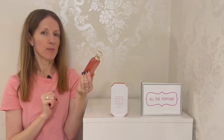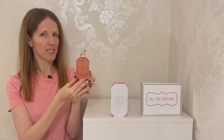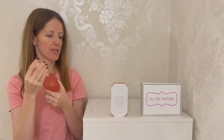This is Eden Sparkling Lychee 39. I have a little appreciation for the number 39 right now in my life. And that's how many formulations of the juice it took for Mona and the team to feel like they had the perfect scent. Let's give this one a spray.